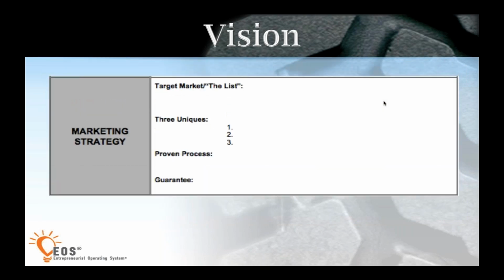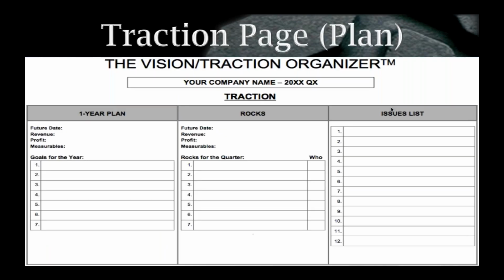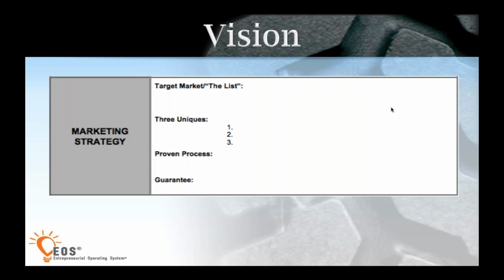Moving down, I'm going to scoot down a few slides here, to your marketing strategy. Marketing strategy is still on the vision. Marketing strategy has 4 things in it. Your target market, the list. Think of the target market, your list, as who you want to talk to. So who do you want to talk to?